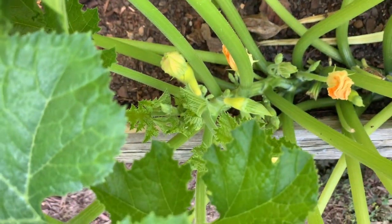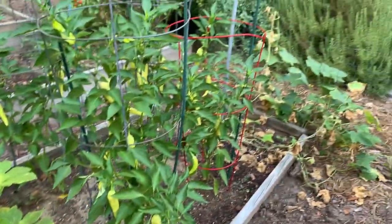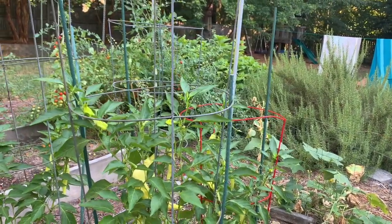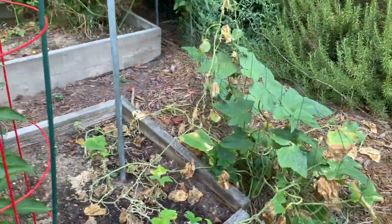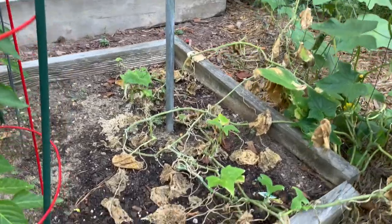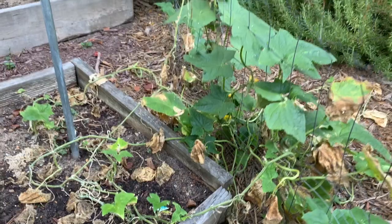So I took care of that main stem like I showed you with that other zucchini plant, kind of further down that plant. So hopefully we'll keep that yellow squash going. Those are my banana peppers. As soon as this current harvest of them is all ready, I'm going to pick those and pickle some. Speaking of pickles, another pickle plant, otherwise known as cucumbers, kind of nearing the end.